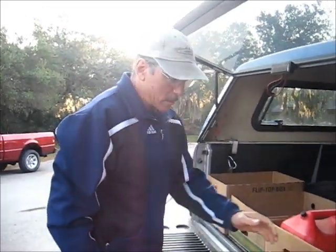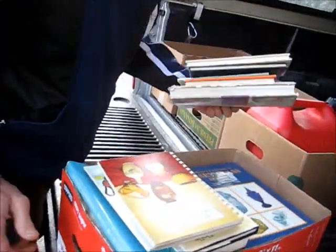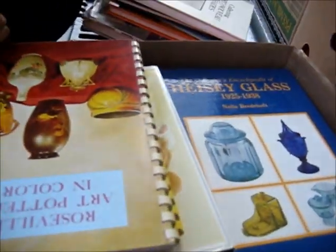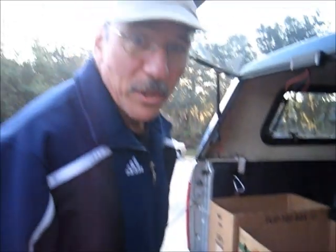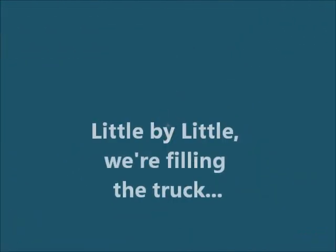We just bought a whole box of antique books, antique reference books for $20. I'm thinking the highlight in there is the 3-volume Wallace Nutting Furniture Treasury, but we'll see later when we do the research.